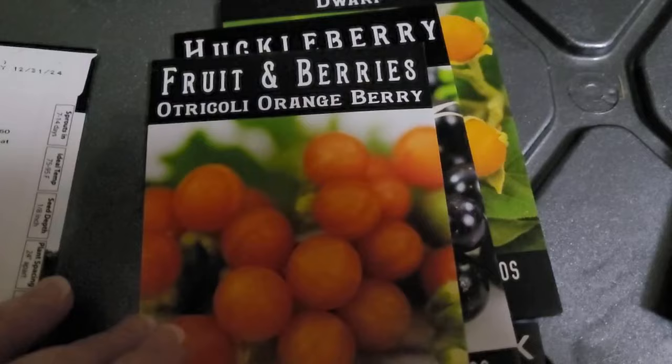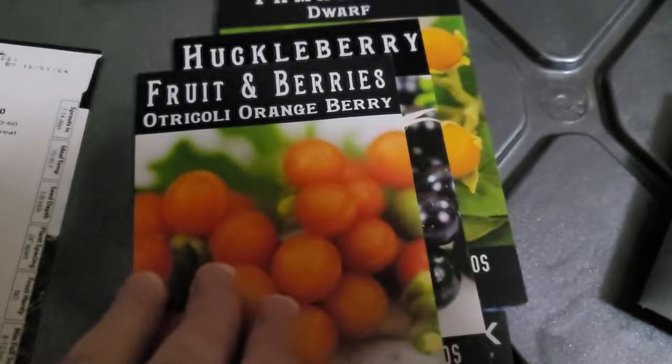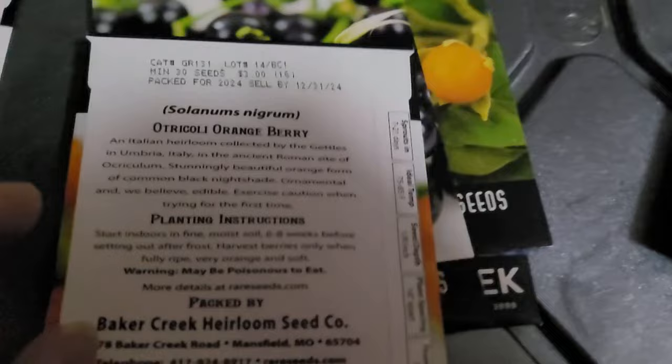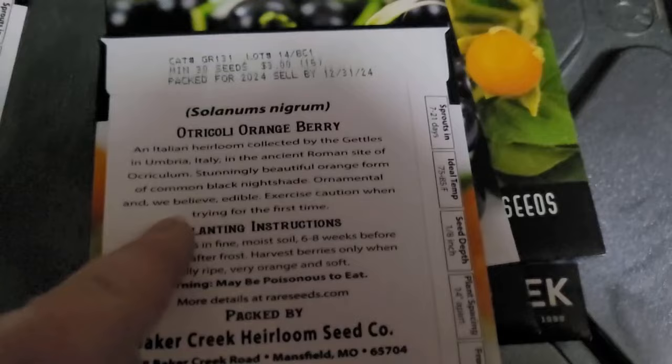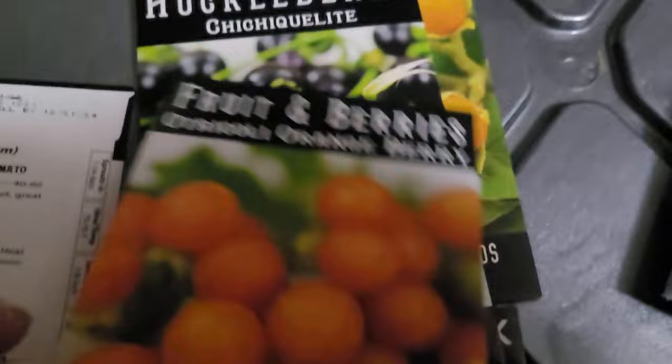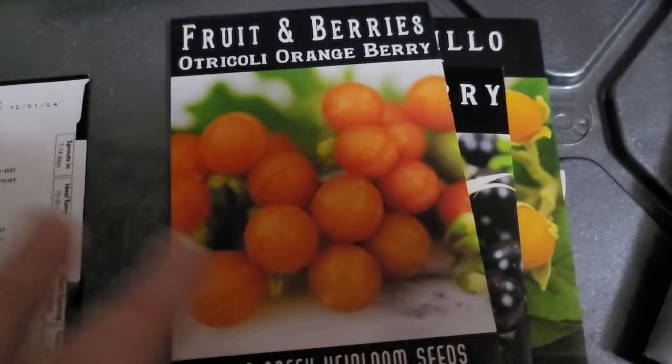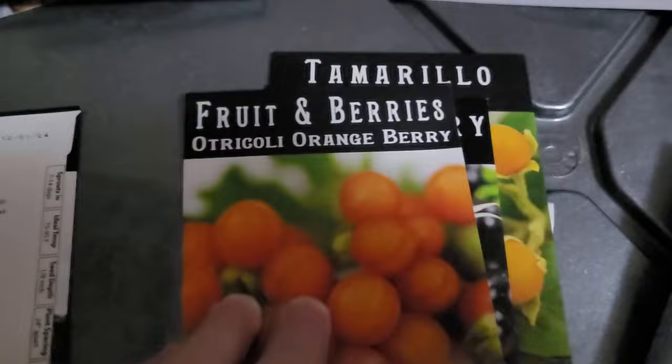So, with having kids, I'm probably not going to grow these. I'm not happy. I could swear it said edible when ripe. Here it says we believe it's edible. That was a waste of money. Sad. Okay. I can't take the risk because I have children. I don't want them going out there and loading up on this and having a handful of them and then getting sick or whatever. So, no.